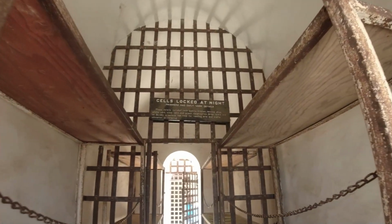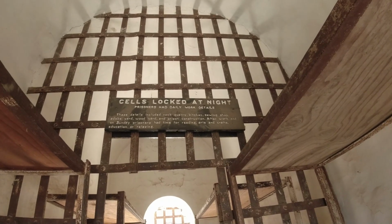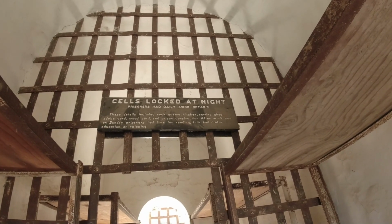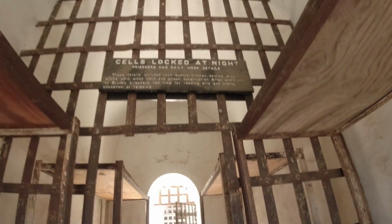It says on the sign that the cells were locked at night. Prisoners had daily work details. These details include rock quarry, kitchen, sewing shop, adobe yard, wood yard, and prison construction. After work, on Sunday, prisoners had time for reading, arts and crafts, education, and relaxing.